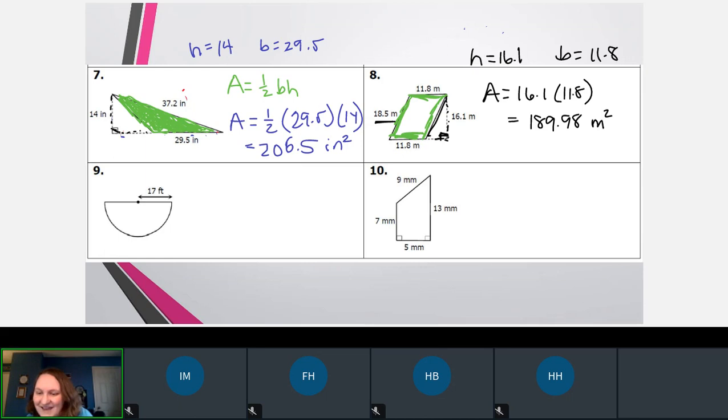Number 9. Yeah, Naveera, you got it. Let's look at number 9. Number 9 is this shape that is not on our formula sheet. But what shape on our formula sheet might help us? The circle, or the Urkel, as Nishmiya says. So we're going to find the area of the circle. Perfect. Pi r squared. Okay, but this isn't a circle. This is half a circle. So the area of half a circle will be half the area of a circle.